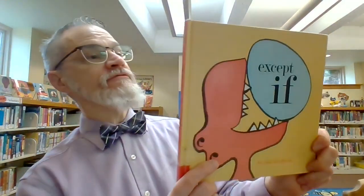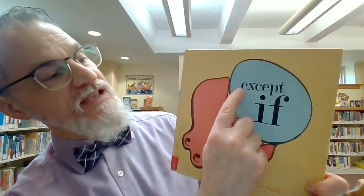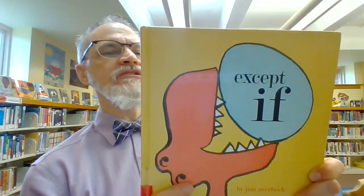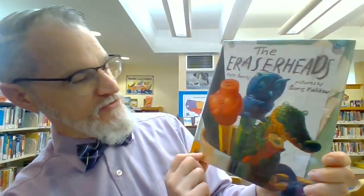Oh, this looks like it's fun. Except if. Except has a little E there. Ooh, what do you think this is? It looks like a dinosaur. Some things are predictable, except if you take another look. Oh, we talked about this word. The eraser heads. There's that E again. The eraser heads. Oh, look, there's a piggy and an owl and an alligator.